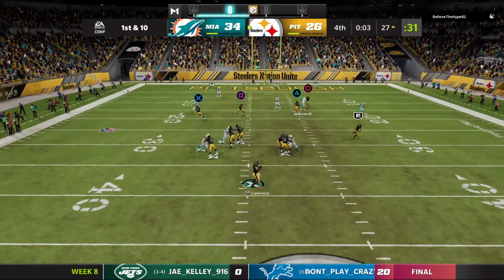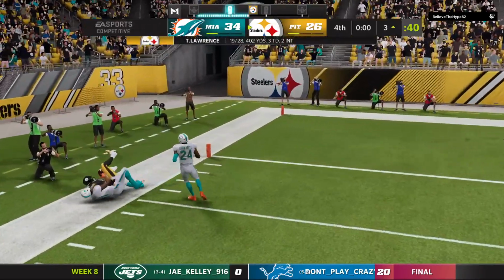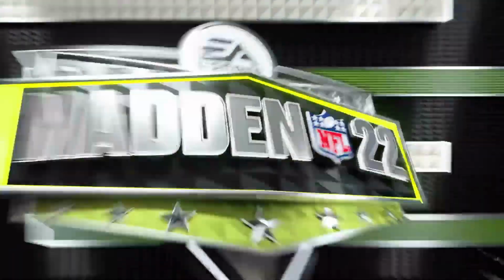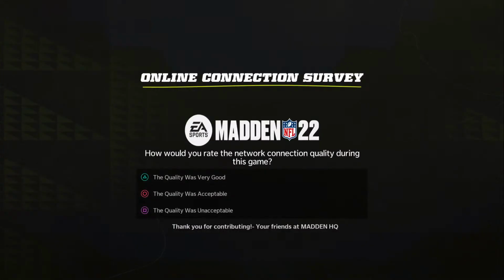A final shot now for Lawrence. This is caught and out of bounds all the way down at the 3. Well, Charles, this one's going to be hard to digest. You take the lead into the 4th quarter, lose that lead. Maybe they felt like they let this one slip away a little bit.